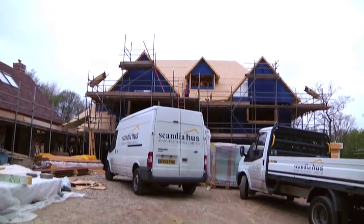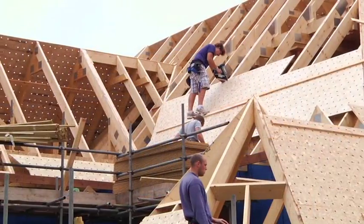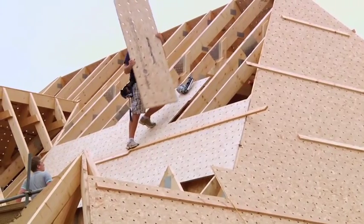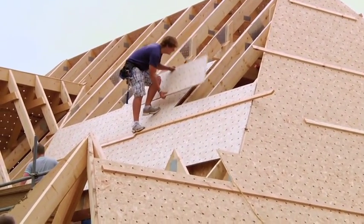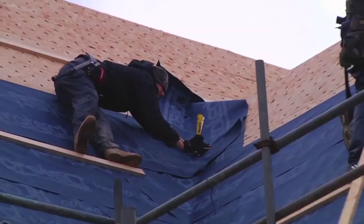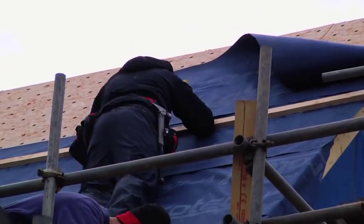With the roof structure completed, the whole roof is covered with rigid boarding. This forms part of the structure, providing added stability and taking the place of traditional bracing. The roof boarding is subsequently covered with breathable roofing felt and secured with staples as well as counterbattens.